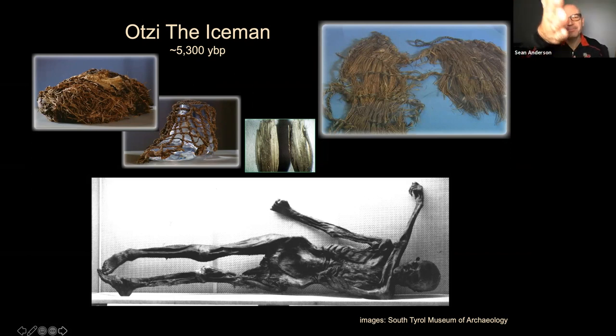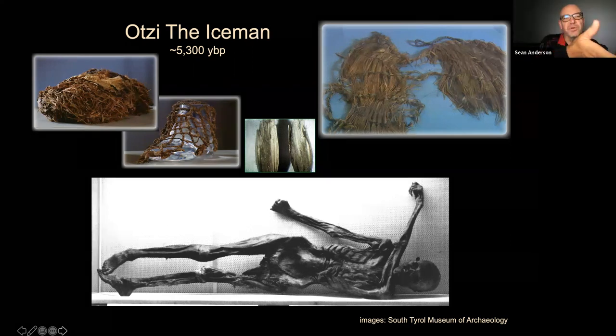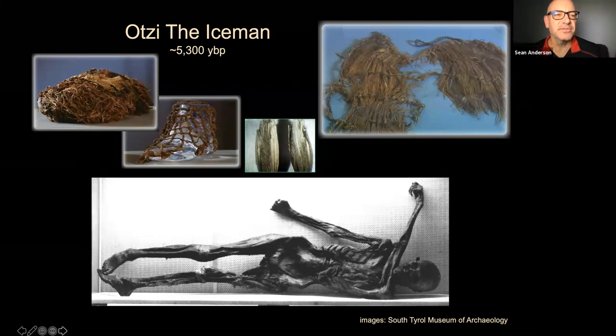We have the cord on the foot, a third example, and on the fourth example, all the various plant material that's been stuffed in his boots. So already 5,000 years ago, people were potentially impacting the vegetative communities around them.